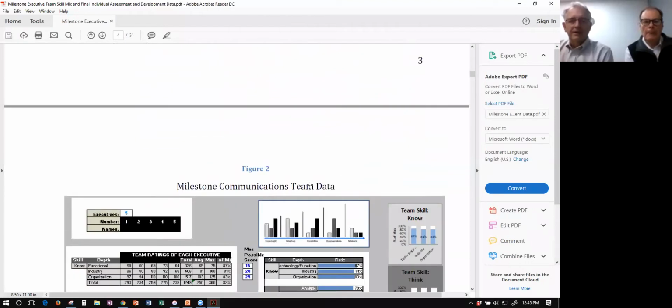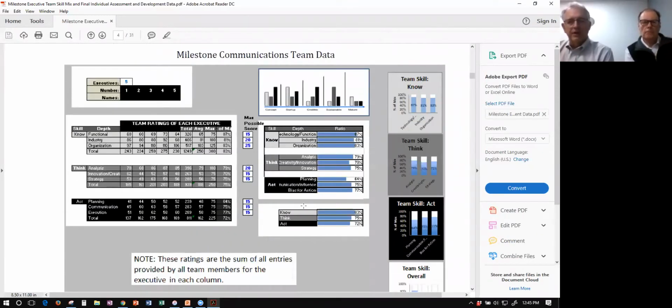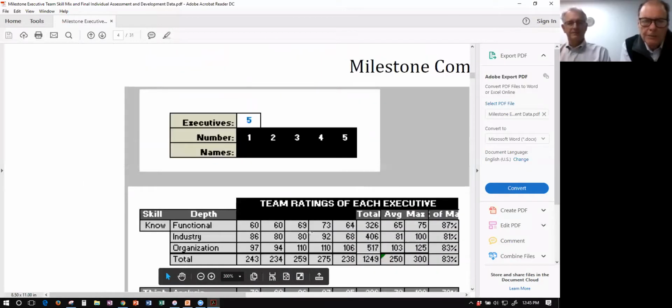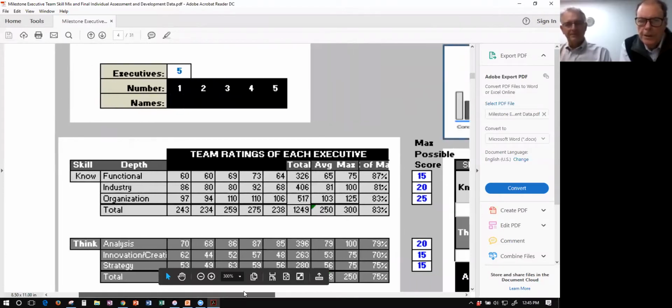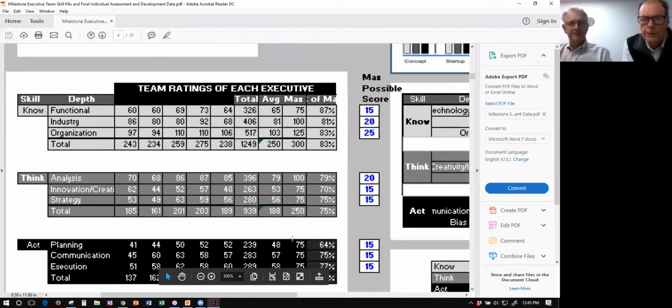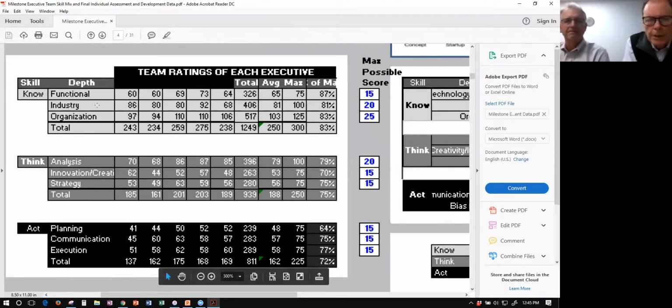Here's an example of a chart that comes out at the team level. We have one of these for each person as well, and we can show that to you. But here is the team. You'll see to the left there, skill. This is the knowledge or the ready skill, the depth. And these are the details of what's composed underneath the knowledge skills: functional knowledge, industry knowledge, organization knowledge. And then we've taken the names off because the names are confidential. What's important is the what, not really the who. You'll see a little bit later, we give individual reports of the individual that we're looking at. But these are the aggregated scores.